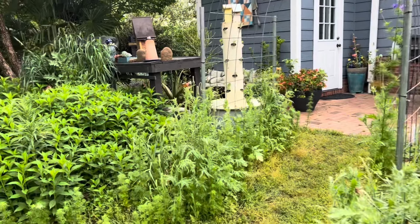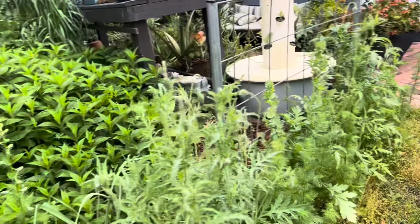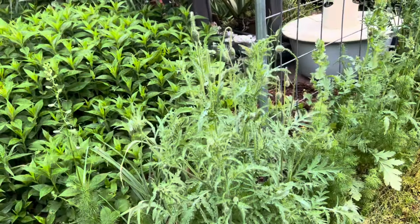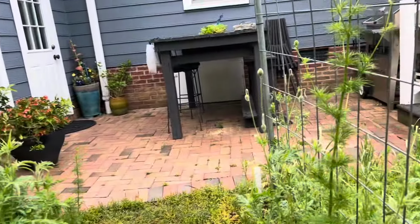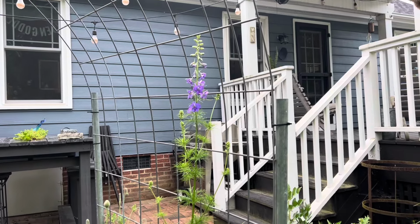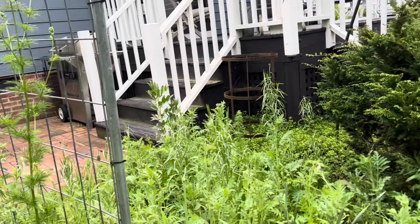And you can see here along the back patio, things have really jumped. These are all self-sown. None of them are actually in a bed. It drives me crazy, but sometimes that's where the very best plants are. Same thing on this side. Look at that tall, beautiful larkspur. But everything in these beds is doing really well.